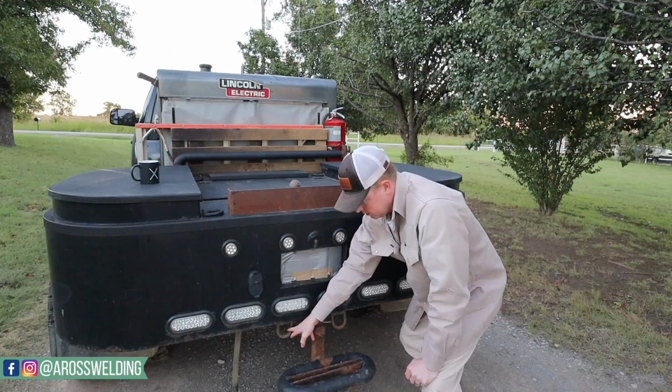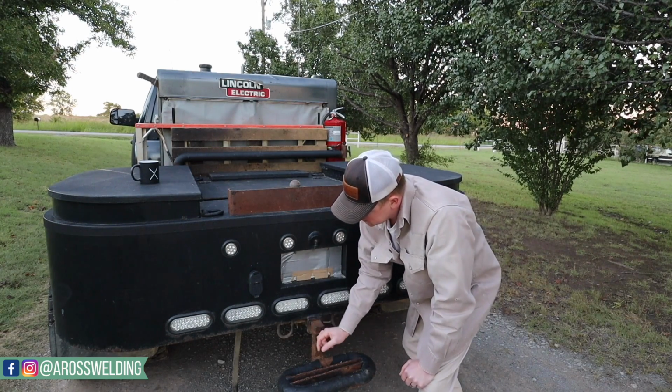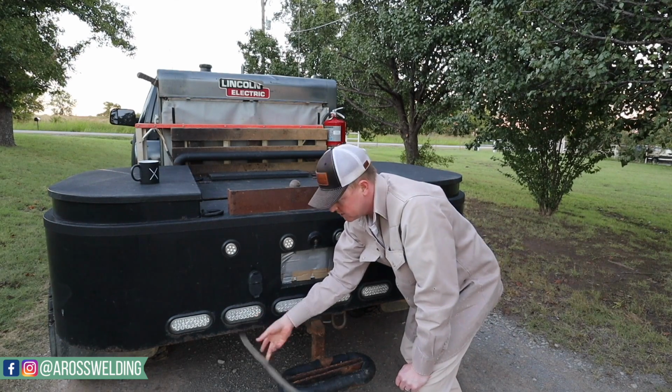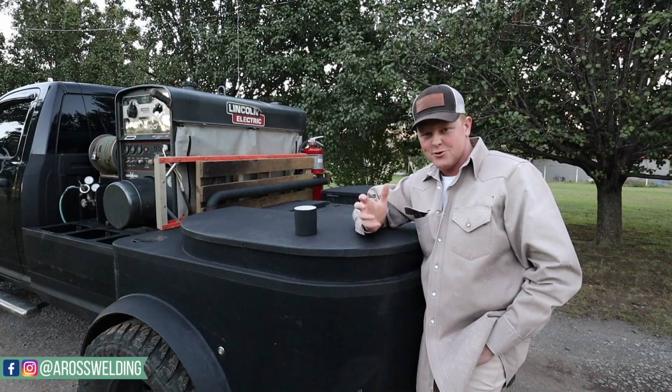Super duper handy. I've also got these D-rings that I added down here for my safety chains. And then a lot of people ask what this is. This is a static strip. Some companies require you to have these to keep your truck grounded. Safety thing.